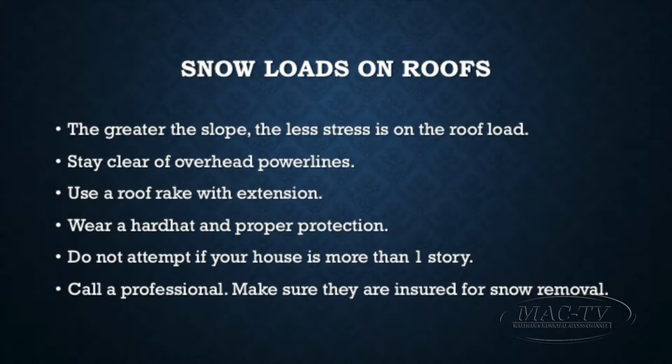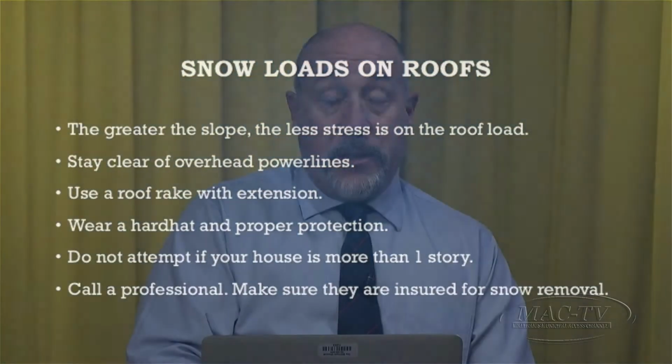At that point, there are companies that will come out and shovel off your roof. It's a little bit expensive, but always worth it. Those guys do it day in and day out. They know their safety protocol. They use the proper equipment, and they can get it done relatively safely without any damage to your property. You could always run the risk of damaging a service connector or a gas meter or something like that if you're not familiar with how to remove snow off a roof.